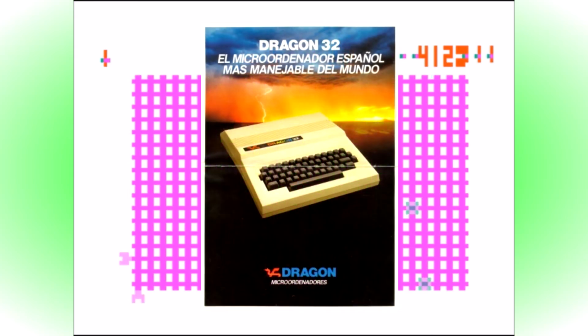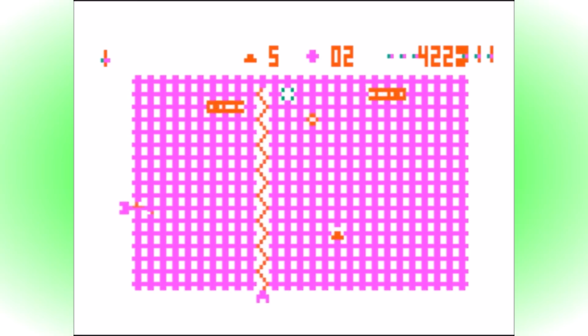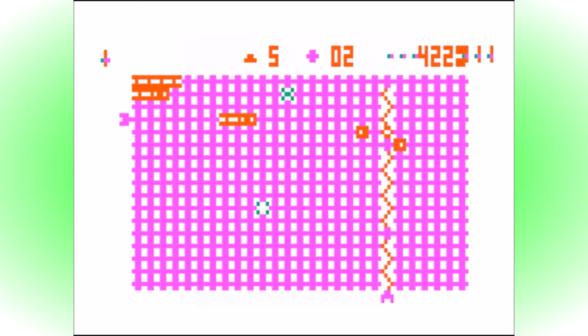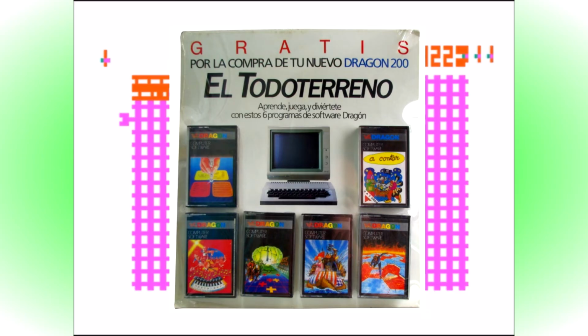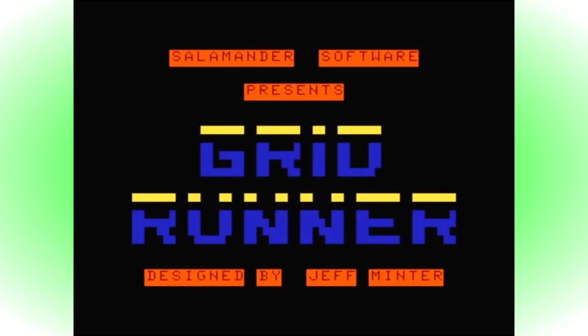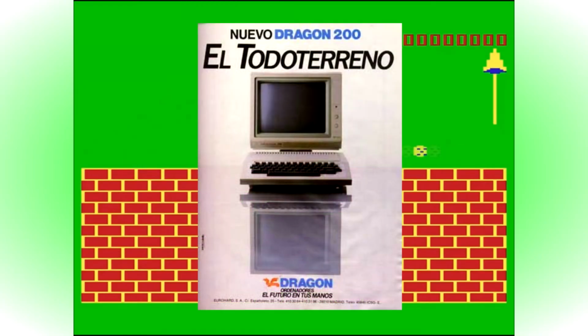However, things really didn't work out for Eurohard. Despite large subsidies from the Spanish government that got Dragon computers into schools, the general public in their homeland just weren't interested, and sales had been incredibly slow. They stumbled along until 1987 before shutting down Dragon completely and liquidating all their inventory, just before they were about to release a new model that could have saved the company.